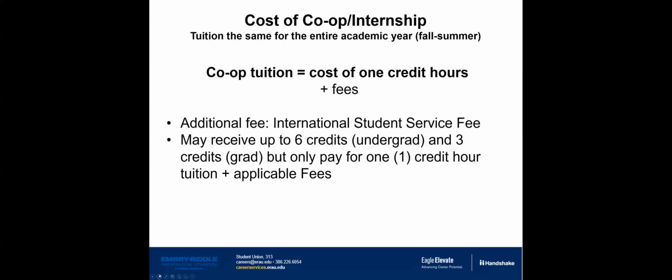What is the cost of a co-op or internship? You do pay tuition at the cost of one credit and the university fees. Tuition is the same for the entire academic year, and that starts in the fall, the following spring and summer. There's an additional fee for international students, and you may receive up to 6 credits for undergrad and 3 credits for grad students, but remember, you're only paying for one credit plus the fees. You can see the Student Financial Services page so you can figure out what your fees will be. Next.